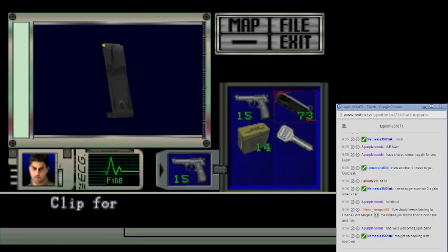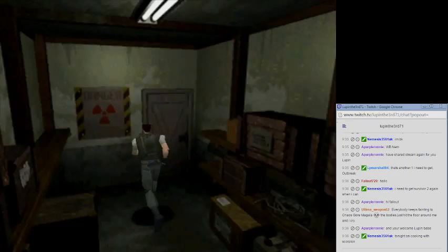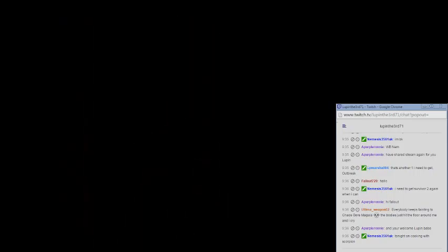Cooking with Scorpion. Haven't seen that for a while. Must take at least 2 herbs with me for Plant 42, because I end up always getting caught out by the damn thing.